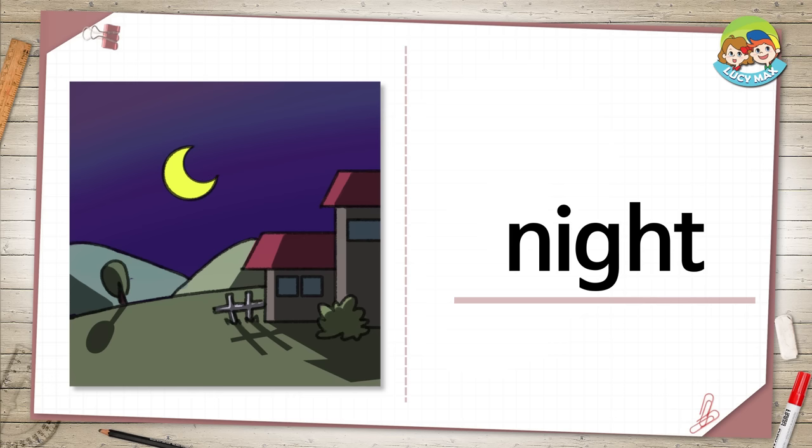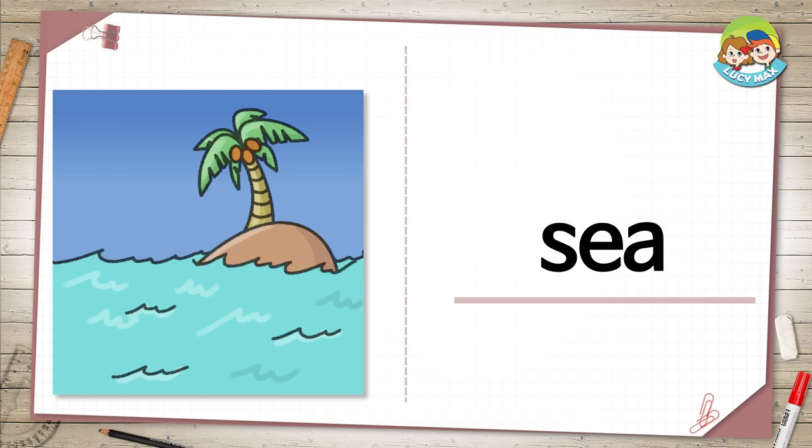Sea. The water that is around the island is the sea. There is a tree on the island and waves in the sea. Many things live in the sea. What sea animal do you like?